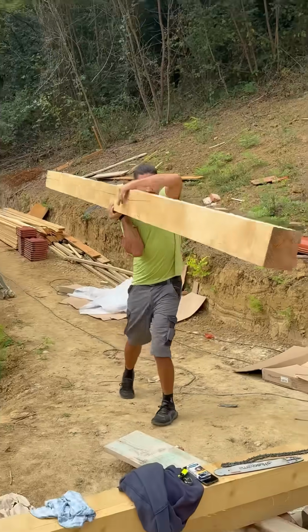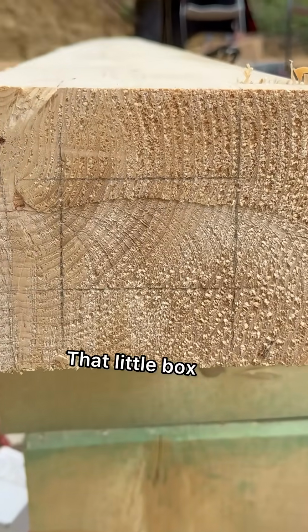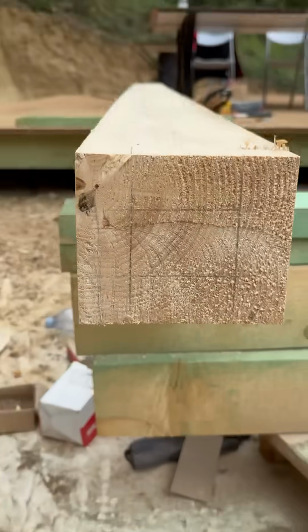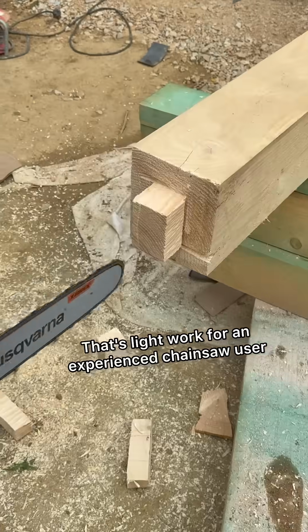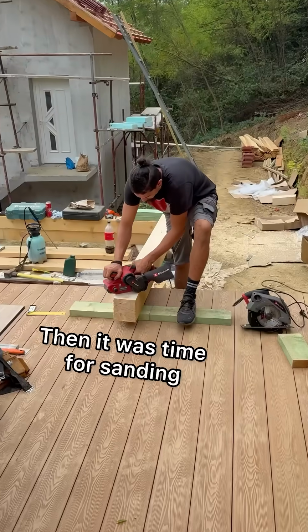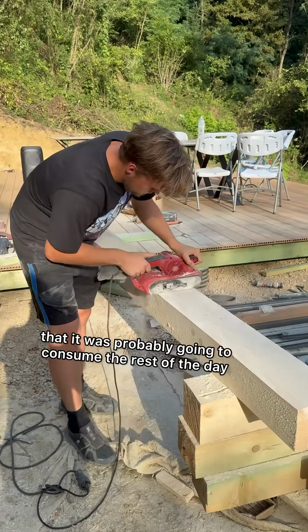What the heck? Now it was time to cut the pillars that are going to hold up the roof. That little box, he's gonna cut out with the chainsaw. That's light work for an experienced chainsaw user. Then it was time for sanding. So much sanding, in fact, that it was probably going to consume the rest of the day.